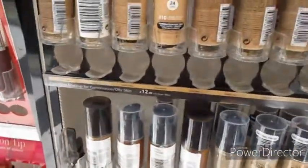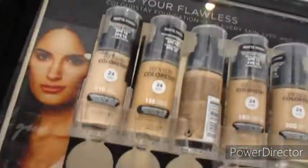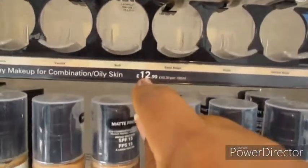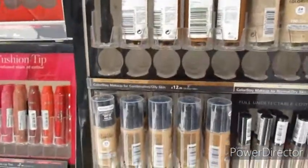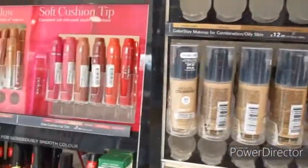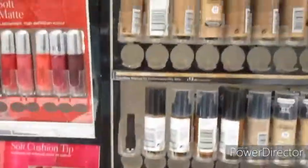Alright, so back to foundation, Revlon Color Stay 24 hours. So this is in 350, Rich Tan, for combination to oily skin. So how much is it going for? Let's see. $12.99. So L'Oreal is much better, and the rave on L'Oreal is how good they are. So we're still on Color Stay Revlon, $12.99, a few pounds different than L'Oreal.